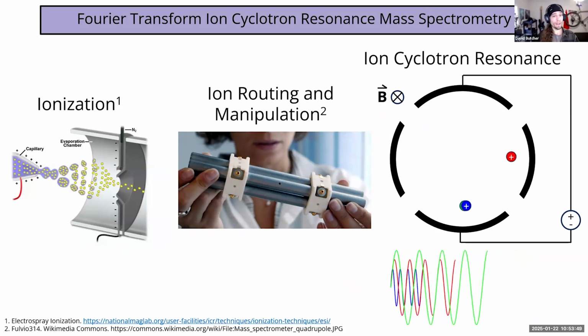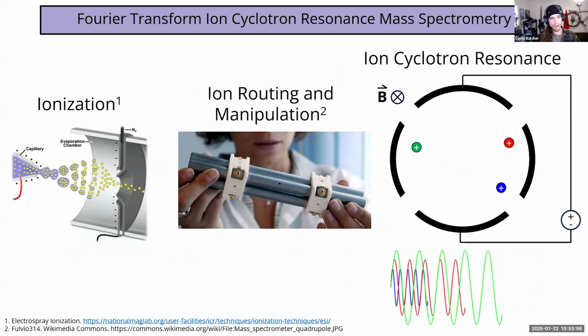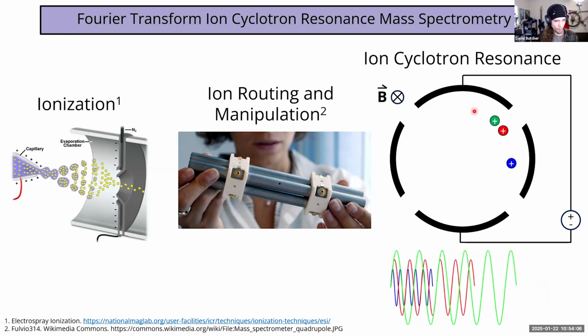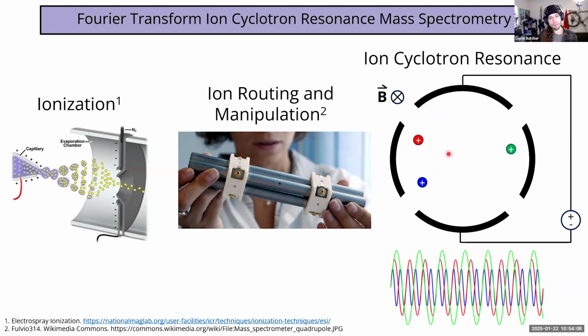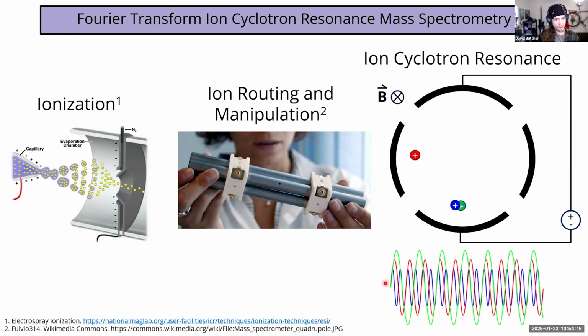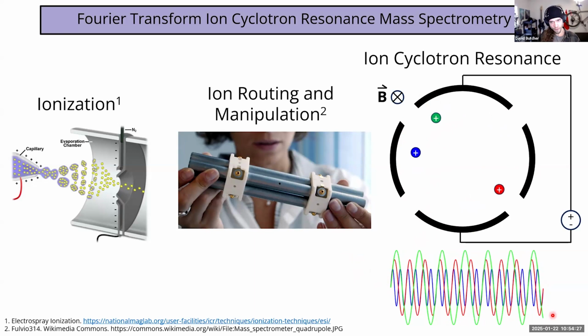Now, I don't have time to explain why, but the so-called ion cyclotron effect occurs when you have ions trapped in a constant magnetic field. If you trap positively charged ions in a constant magnetic field, here the magnetic field vector is going into the screen, they will rotate counterclockwise. And we can apply an excitation to change the orbit of this rotation. Once we do that, we can detect the movement of those ions, which produces a variety of different sine waves, like you can see at the bottom here, depending on how fast the ions are rotating. And how fast the ions rotate is proportional to their mass to charge ratio.